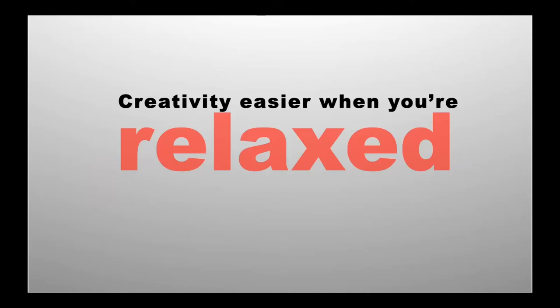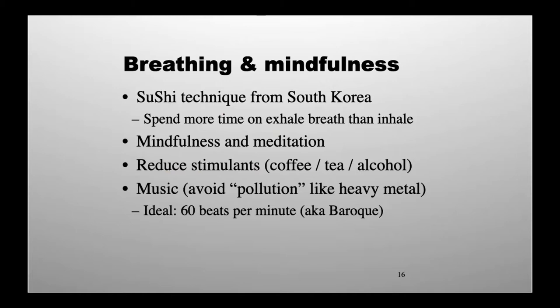Well, there are lots of things. Journalists used to get relaxed by going to the pub and drinking several pints. It gets expensive and dangerous, and so basically we're trying to find natural ways to get relaxed. One is a technique called sushi breathing. It comes from South Korea. The principle behind it is that you spend more time on the exhale than you do on the inhale. So if I count to five on my inhale, I have to make sure that when I exhale, I go beyond five into six or seven.